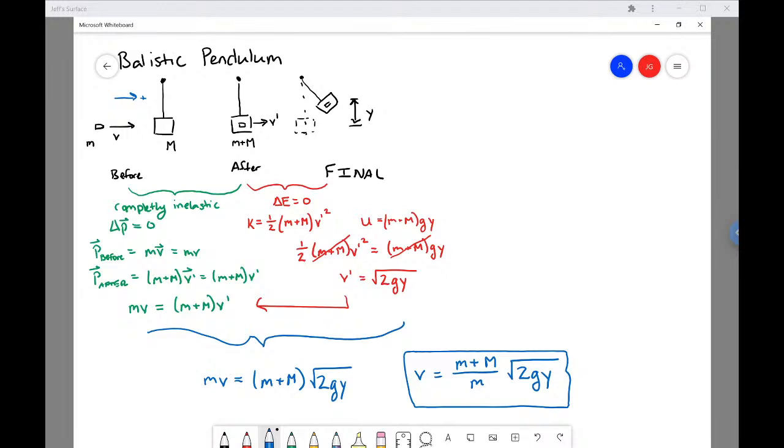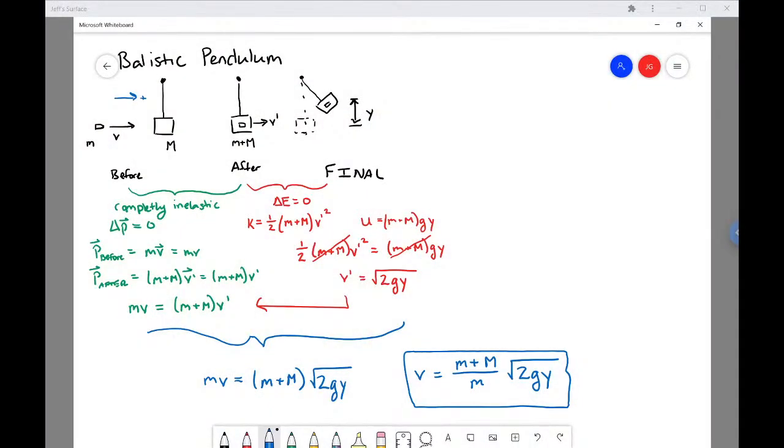Okay, so let's take a look at this equation a little bit conceptually and ask, how does the system behave for different parameters? If the bullet is traveling faster before the collision, everything else being equal, the pendulum will rise higher after the bullet gets embedded in the collision. If v is large, y must be large too, but it's a square root dependence. So if v doubles, y increases by a factor of square root of 2.